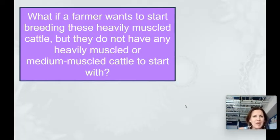But what's going to happen if a farmer actually wants to start breeding extra big muscle cattle, but they don't have any heavily muscled or medium muscle cattle to start with? So what can they do to start getting some of these extra big muscle cattle?